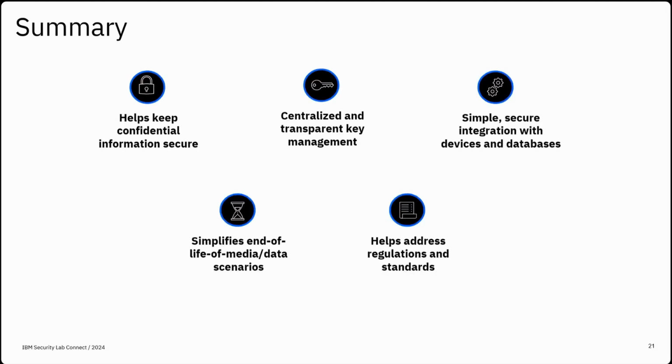GKLM will also take care of compliance with standards and regulations, which is very crucial and mandatory for smooth operations of every business. That's it for today's session.